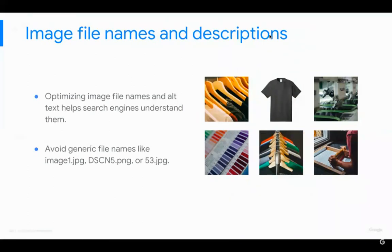If you want to make an effort to help web crawlers understand these images and help your images be more likely to appear in the results and more accurately, there are 2 kind of technical but manageable ways that you can help Googlebot and the other web crawlers. First, give your files descriptive names.